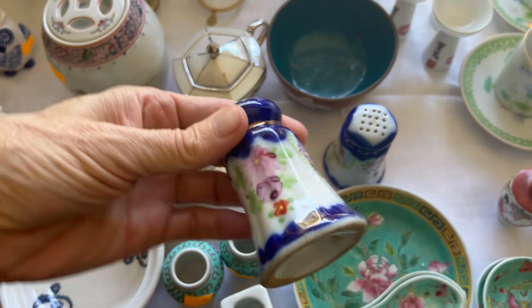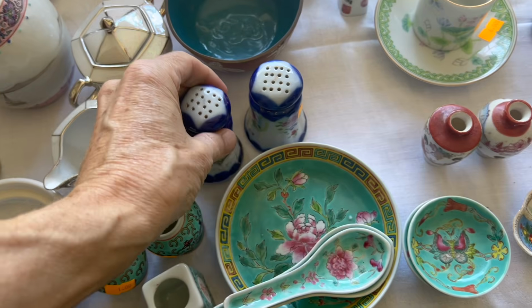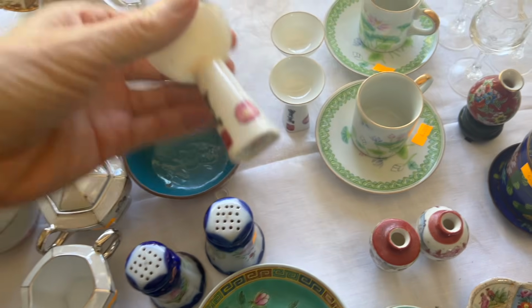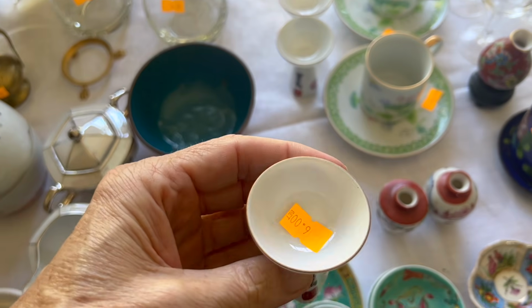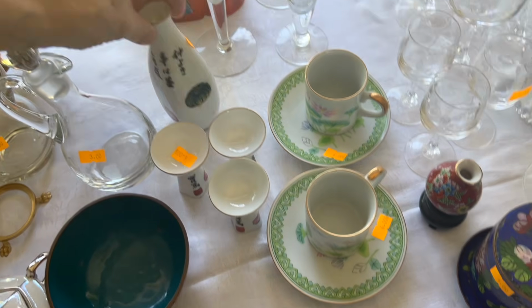These are early 1900s Nippon. Oh, big cracks though. These are kind of fun. They look like they're for sake. Be nice to have a whole set. I see the bottle is here.